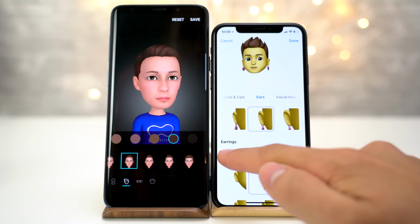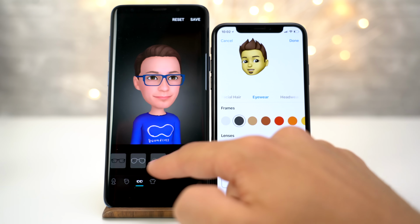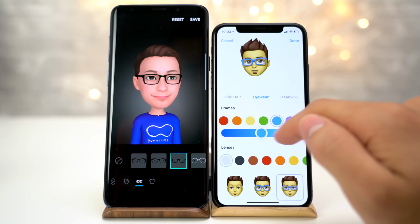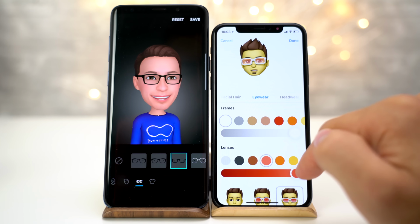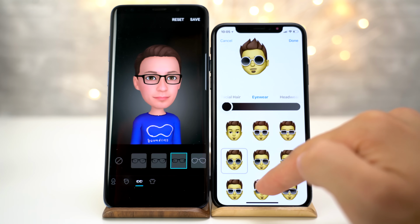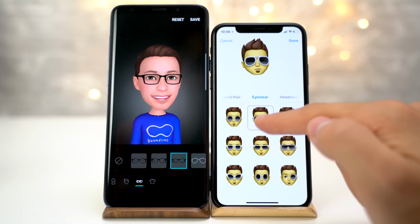Now onto eyewear, which is finally available on AR Emoji, but unfortunately, the options are pretty limited, and you can't adjust the frame color. With Memoji, you actually get a shadow on your face from the glasses, which makes them stand out. There's also a ton of different color options for your frames, but let's go with white. Same for the lenses themselves, and you can actually adjust the darkness of the tint so you can completely block out your eyes behind them. There's quite a few different frames to choose from, and I personally think they all look better than Samsung's choice of frames. I'll just go with the classic design.